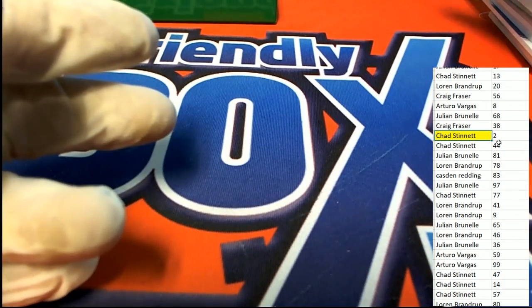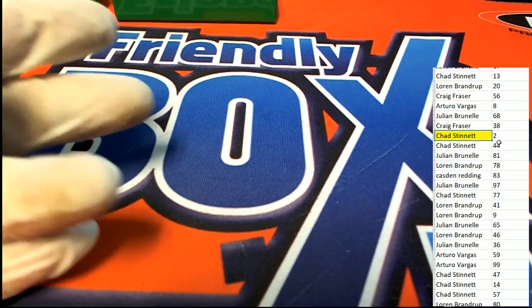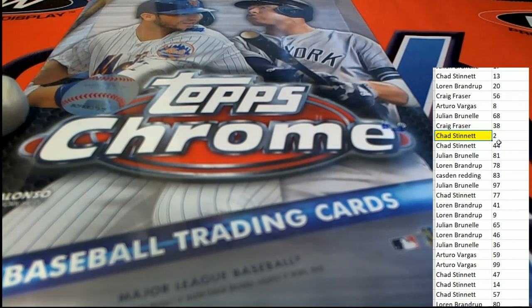The ageless wonder. He could probably still go out there and do it. Yeah, he could probably still go out there and pitch a 9-inning game. Well, we've got a lot of great stuff going on.